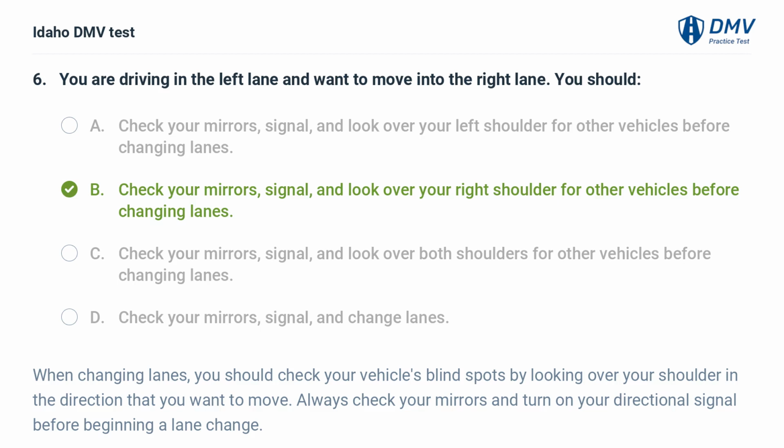When changing lanes, you should check your vehicle's blind spots by looking over your shoulder in the direction that you want to move. Always check your mirrors and turn on your directional signal before beginning a lane change.